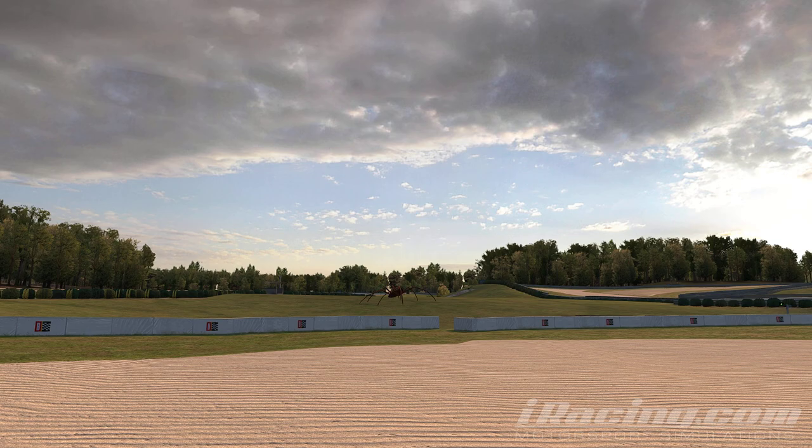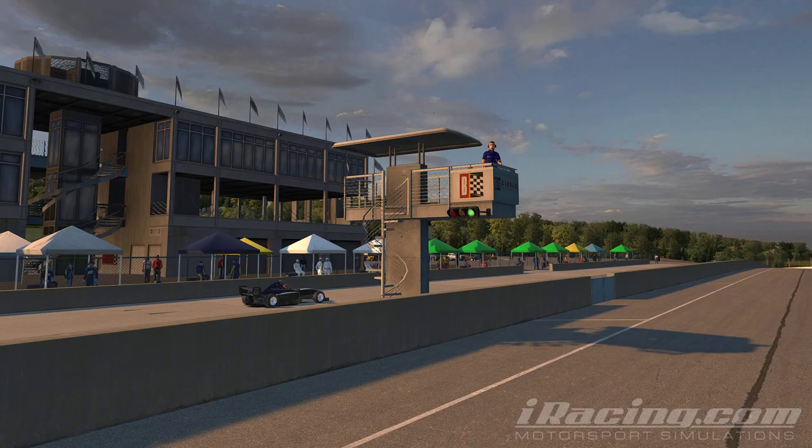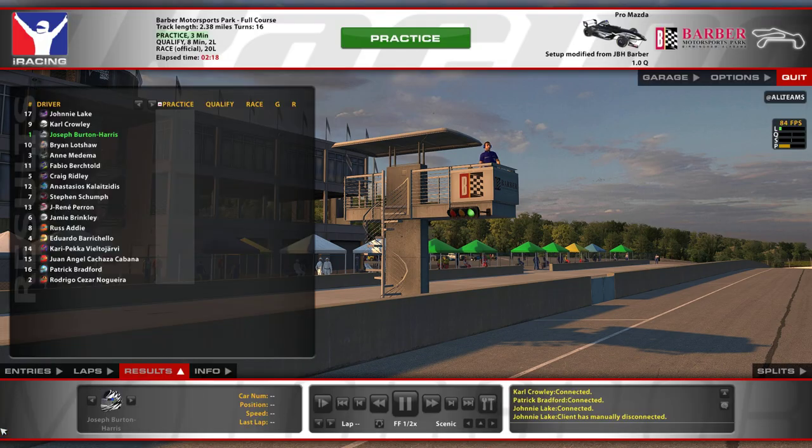JBH here, and welcome back to iRacing, where this week we are at the Barber Motorsports Park in Birmingham, Alabama, for what'll be sort of like an iRacing recreation of this weekend's Grand Prix of Alabama in the real-life Verizon IndyCar Series. But before we get to the IndyCar Series, we're going to start with some support category action, and the first race will be the Pro Mazda category, so we've just joined an official race.